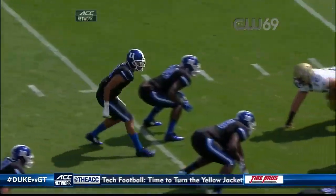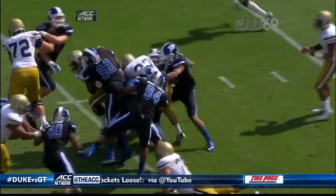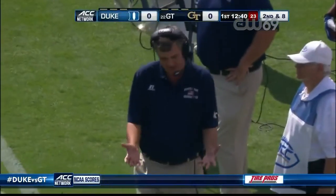Excellent job by Duke. Again, we talked about being able to take care of the fullback first. Excellent job of really swelling up in the middle of the line and taking away the run by that interior group.